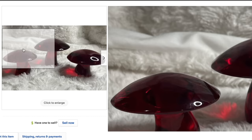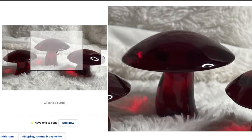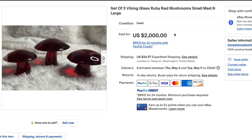So this next one is actually a category that is fairly new to me. I didn't know that this was a thing until recently, but now I do, and I've probably walked past so many of these at estate sales and not even known, but the category is paperweights. Vintage paperweights, some of them can be worth so much money. I was just on eBay looking, and check this one out. A set of three Viking glass ruby red mushrooms sold for $2,000.